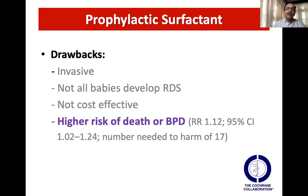And therefore, these two simple interventions are worth putting all our efforts on. What about use of prophylactic surfactant? When we were trainees, we were recommended to use surfactant for all babies less than 30 weeks of gestation. Today, we do know that this procedure is invasive, not cost effective, and not all babies would end up developing RDS, and there is increased risk of death and/or bronchopulmonary dysplasia, and therefore today using prophylactic surfactant is not considered as standard of care.